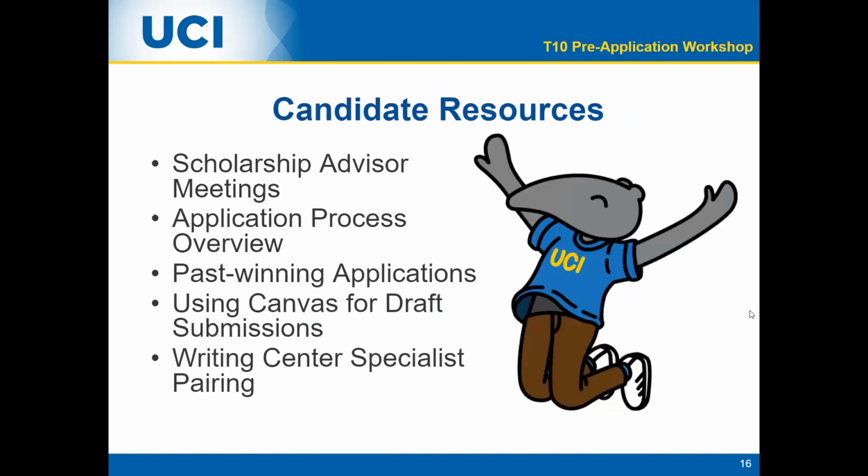Alrighty, so here we have candidate resources. So this is where we go over what SOP can offer you as a candidate. So the first thing is scholarship advisor meetings. This is something that's available to you throughout the entire process. If you're unsure about a draft or you're just unsure about the process in general, then you can go ahead and schedule a meeting with your professional advisor or student advisor and just really talk about what it is that's on your mind. Like if there's something on your draft that you're not sure about, then just let us know.